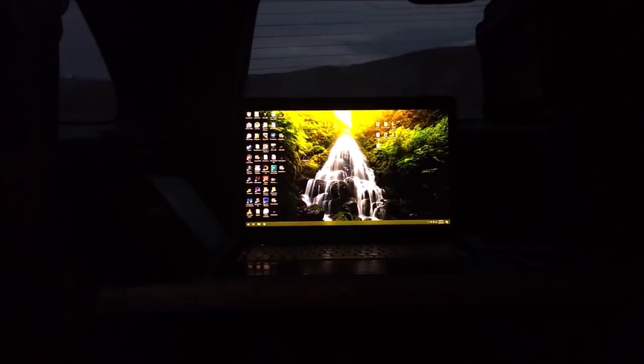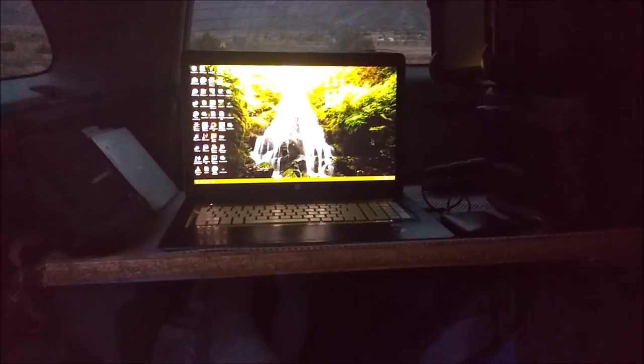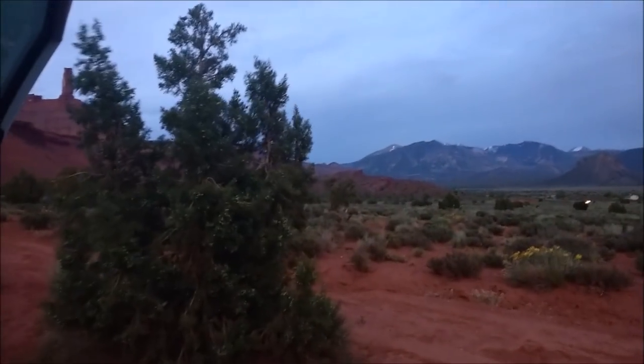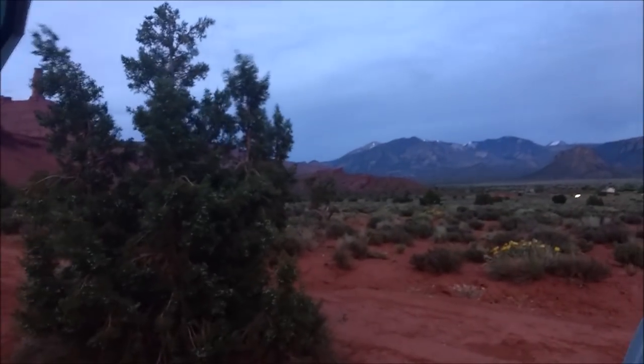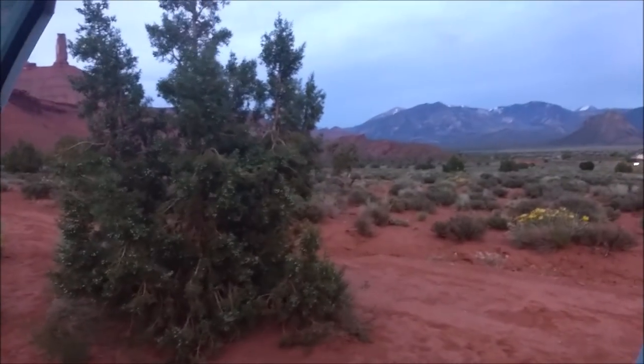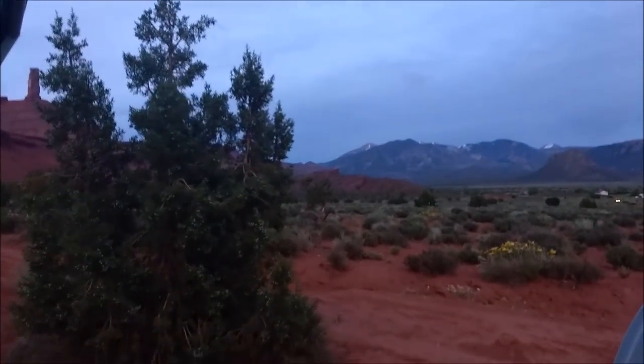Here's a quick behind-the-scenes look at my little movie theater in my car. You can see I can put my laptop there. I've got a nice little spot. It's pretty windy tonight and cloudy, so I don't think I'm going to be able to do any astro. So I guess that means I'm going to get a good night's sleep for once, and hopefully I can get up for sunrise and get some good shots. Anyway, time to watch a movie.